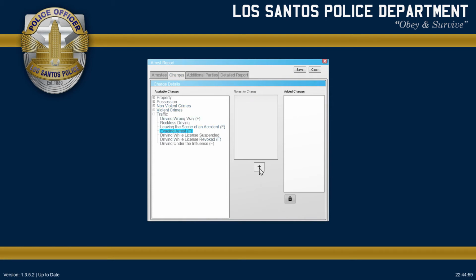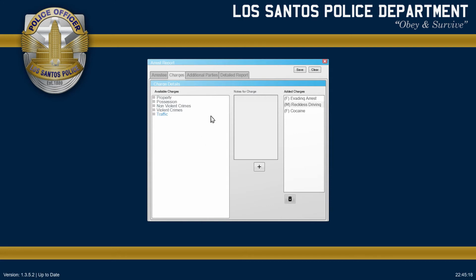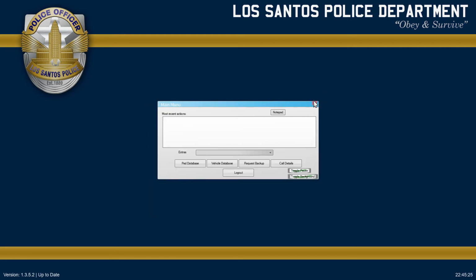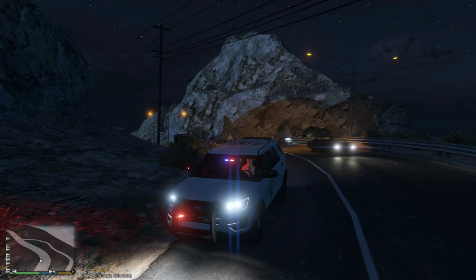So we'll go ahead and just do felony evading, and then reckless driving, and the possession of cocaine. There we go. Alright. So that's the 3 charges. He'll be going in for felony evading, reckless driving, and possession of cocaine. It's going to be 2 felonies and 1 misdemeanor. So we'll go ahead and just exit out of here and call for that prison transport. Dispatch, I'll be standing by for a 1016. I'll be 10-8 off of an ARF.